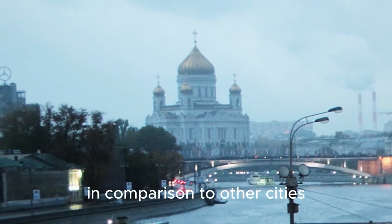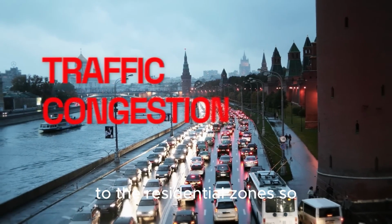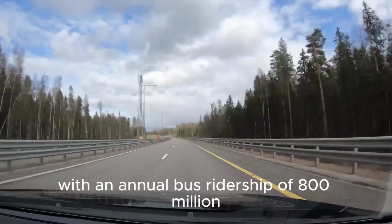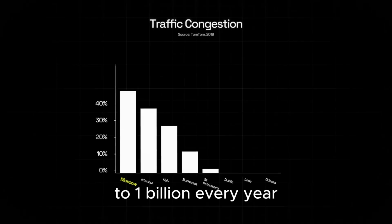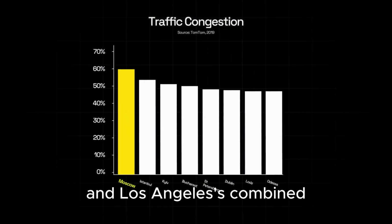Next, we have the buses, as metro stations outside the city center are far apart in comparison to other cities. A bus network radiates from each station to the residential zones, so every major street in the city is served by at least one bus route, with an annual bus ridership of 800 million to 1 billion every year. That's more than New York City's and Los Angeles's combined.